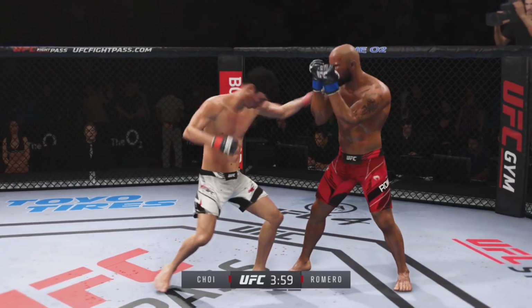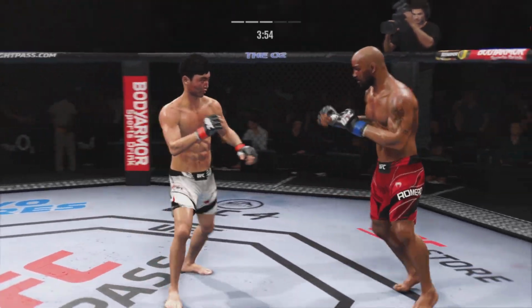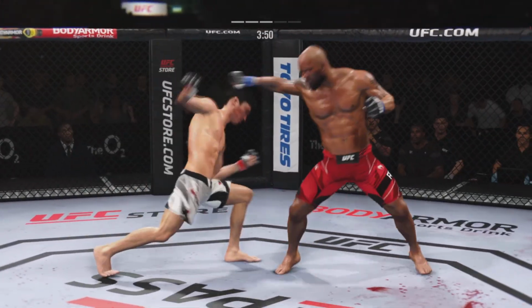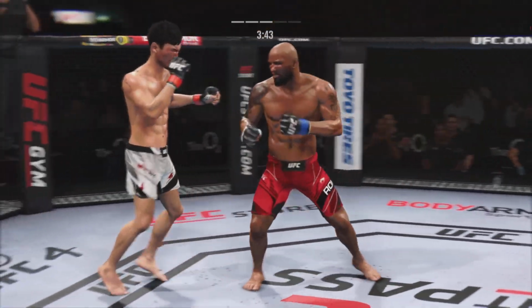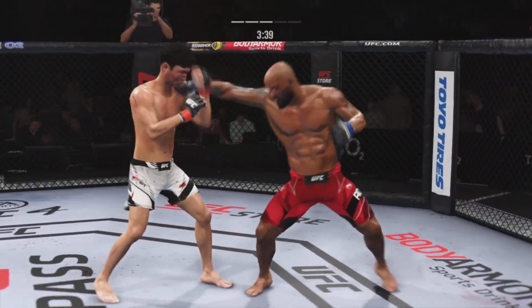Watch knees to the body. Going to the body now with the kick. That one is blocked, though, by Romero. Big powerful punch lands. Now we get back to range. Romero's lower jaw very swollen now. Time to bite down on the mouthpiece and move forward.